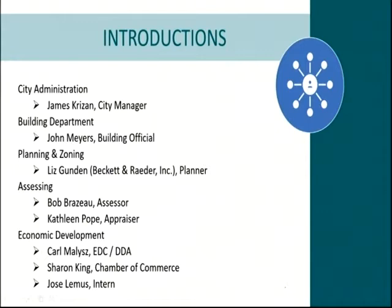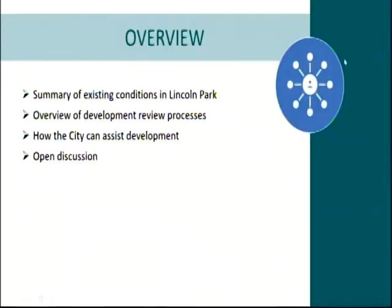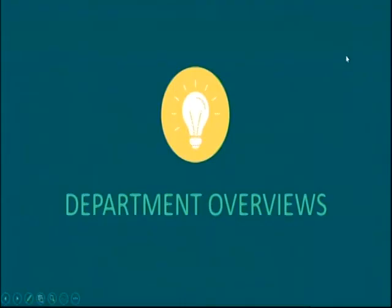So with that, we can get rolling into our quick overview. We're going to go through the summary of existing conditions here in Lincoln Park, the buildings, the age of them, and why sometimes some of the things we do might seem odd to other people, but there's a reason for it.